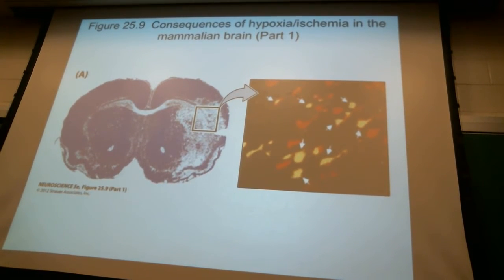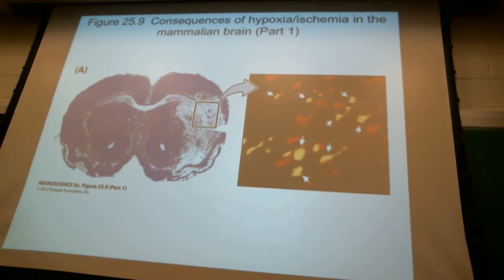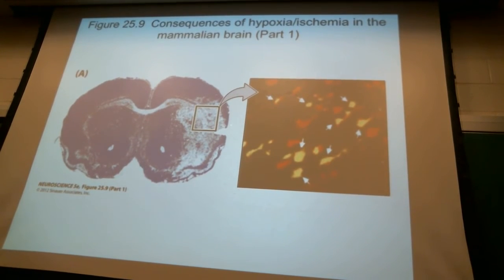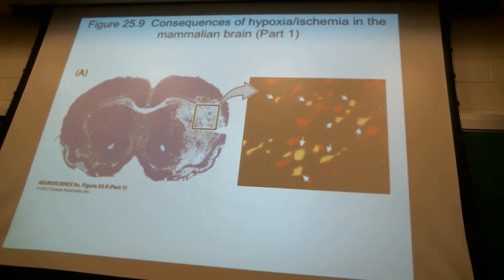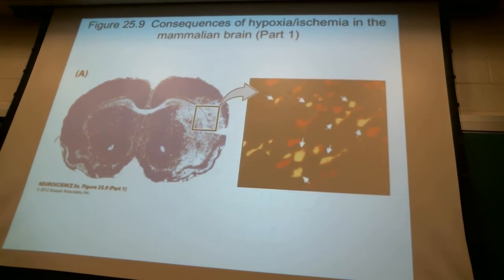In the left panel, it shows an example of a damaged brain. This is visualized with a technique called Nissl stain. With Nissl stain, you can stain the soma of neurons, and you can see there's huge damage in the right hemisphere. What's happening here is visualized using another technique called immunostaining, shown on the right panel. This technique uses an antibody against a specific protein. In this case, a protein which is only present in neurons, and then it is stained with a fluorescent dye, which is red.